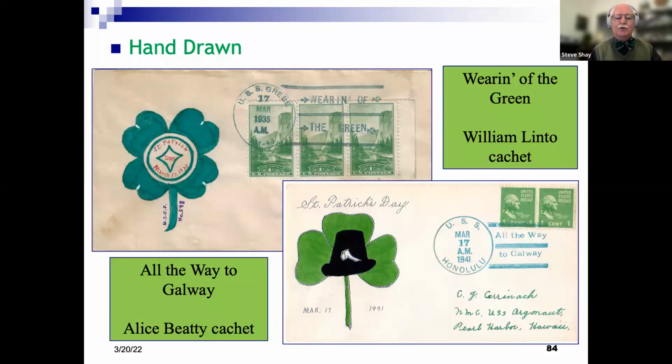This is produced by Alice Beatty. It's also thermographed as well as hand-drawn. The silver ink and the silver outlining of the shamrock and the text are all thermographed. In this case, I think it's a unique slogan. I haven't seen this in any others, but canceled aboard the cruiser Honolulu with the slogan reading "All the way to Galway."